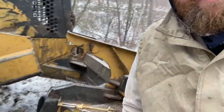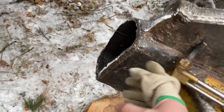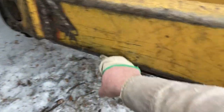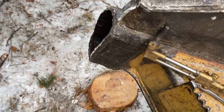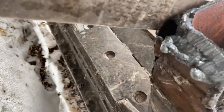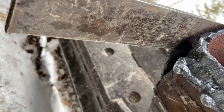Gotta clean it up. You can tell whoever patched it up last time, they just did a little small piece, to where really we need to come back even further. But we're gonna scarf it off and put some new stuff and try to bring it around. And as you can tell, we got a lot of welding to do. It's amazing what you find when you're cutting and scarfing other stuff off. And look what we got there. A bolt. Oh yeah.